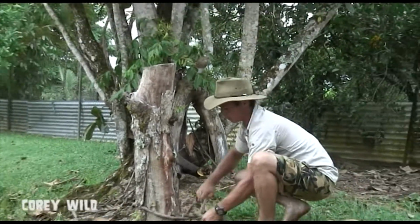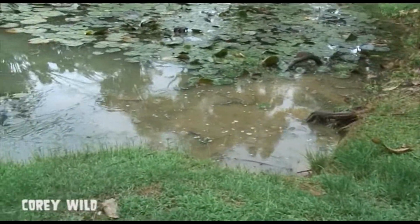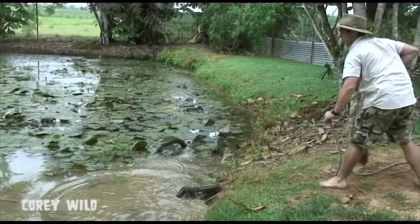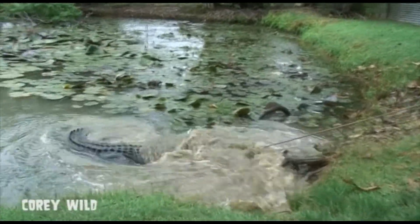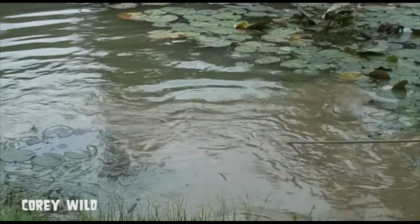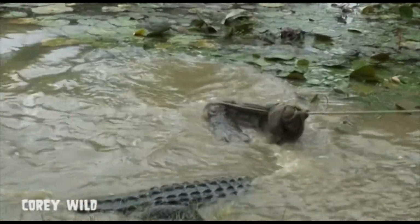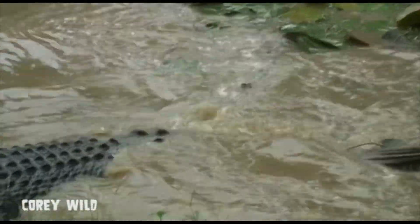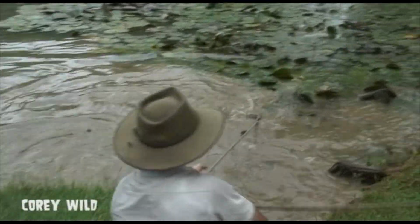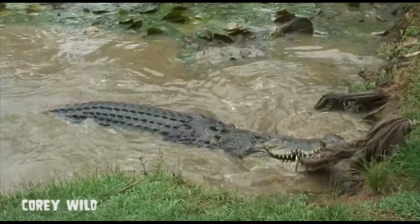Now he should be still picking up the vibrations of the footsteps. He should be just down there as well, thinking to himself, there's someone still in my territory. If they come close enough, I'm going to have them for breakfast. Here comes the death roll. Wow, he's strong.